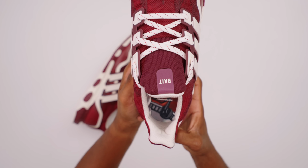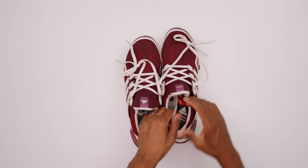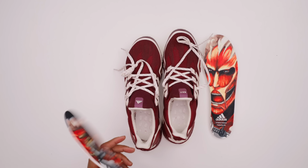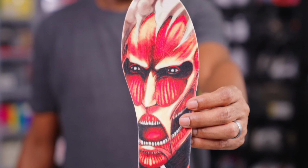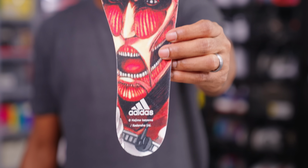Anyways, we've also got the BAIT logo on the tongue on the right shoe and the Adidas logo on the left shoe. And finally, the insoles. Now, they include art from the manga featuring the moment when series protagonist Eren Yeager tried to take on the Colossal Titan for the first time. I gotta say, with the manga already completed and looking at where we are now in the anime, that artwork hits a lot different now than it would have if this shoe had dropped a few years earlier.